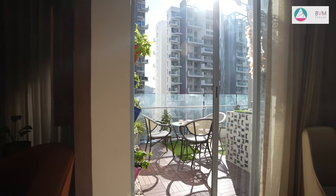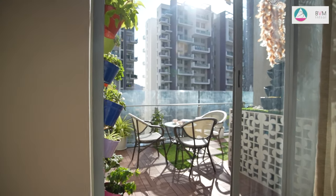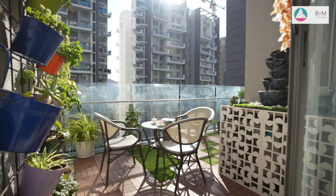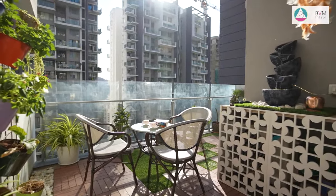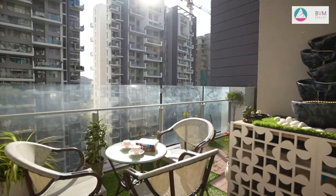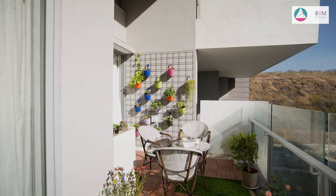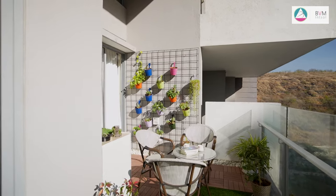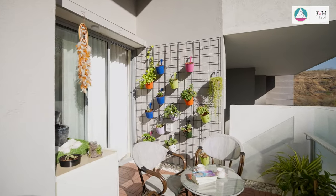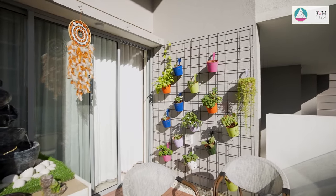The balcony spanning across the dining area and one bedroom is a tranquil oasis designed to bring nature closer to home. Fabricated jali panels line the perimeter, allowing for the hanging of small planters and creating a stunning vertical garden effect. The seating area features beautiful cane furniture, providing a cozy spot to relax and enjoy the outdoors.